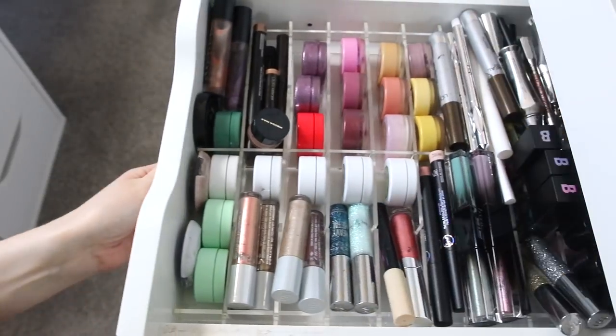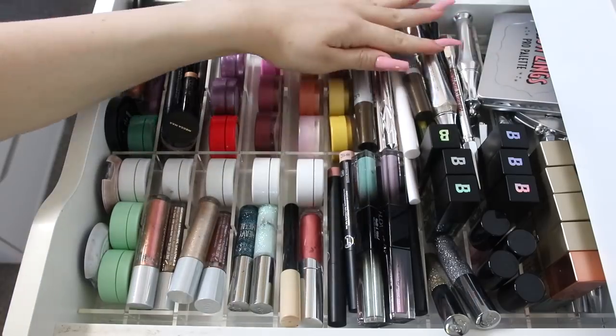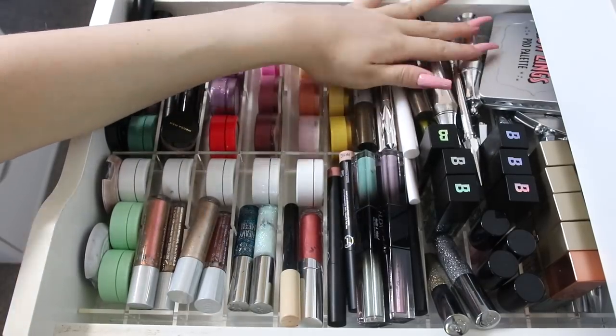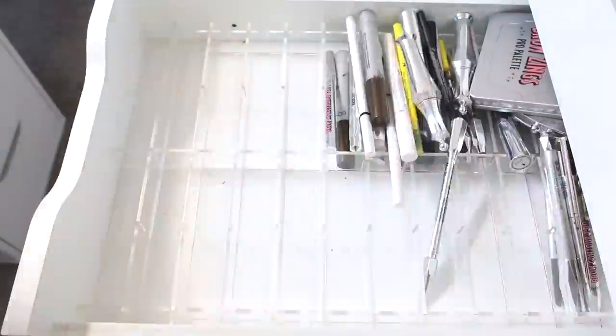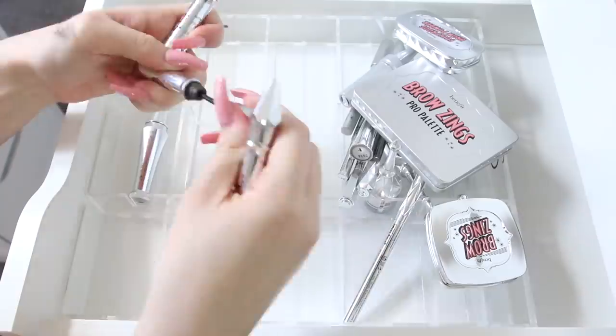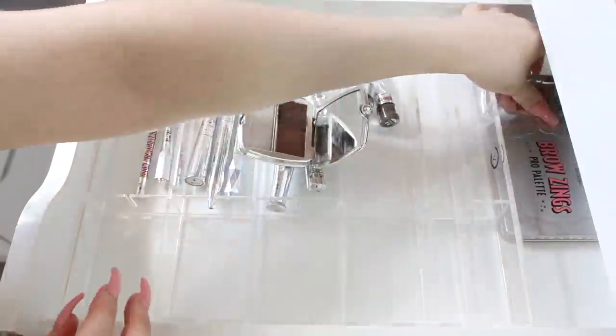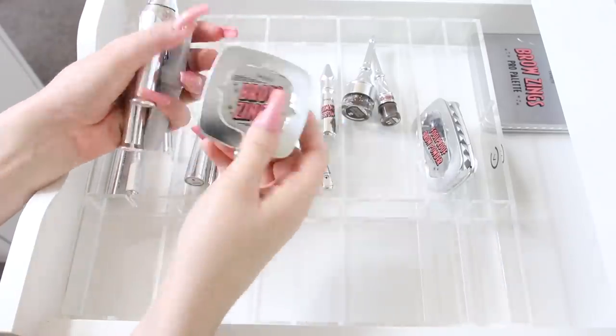Next drawer up, we have my single shadows as well as liquid shadows and my brow products. Oh, this section is such a mess. So we'll be changing out the divider so that everything fits a little better. So I just sorted through all of my Benefit brow products. The things I'll be getting rid of are just all empty or have expired.